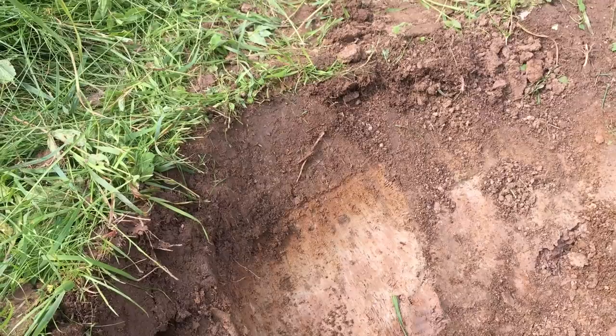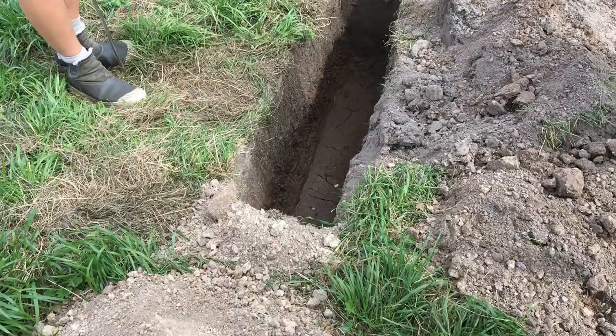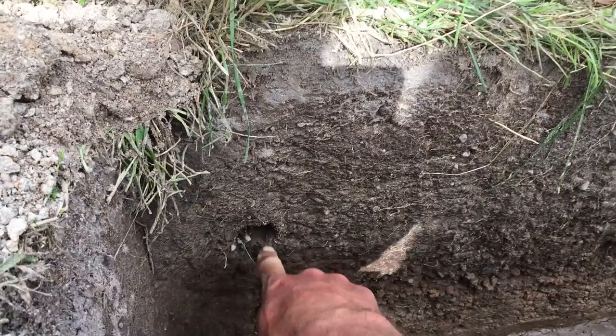This place has never been disturbed. We're at the end of the market gardens here, and this is just an area we dump stuff. So it'll be interesting to compare what we find in the other fields. Oh, yeah. Okay. Getting down a lot further here. So look, this is where we found a vole hole. Two. Ah, clever little things.